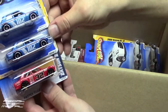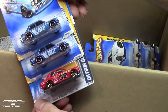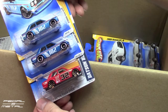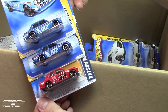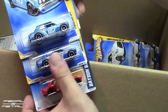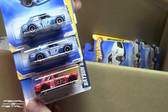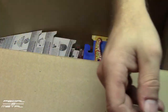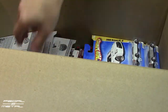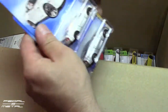Datsun Bluebird 510. Much like the wagon, these are sought after. I do regret one time at Target they had the John Morton race car series. They had these in with that paint scheme, and dummy me didn't buy them. Well, those things go through the roof now on eBay, and I regret that because I liked them, but I didn't have a job at the time. I was unemployed, and I was like, I guess I can't really be spending the money.